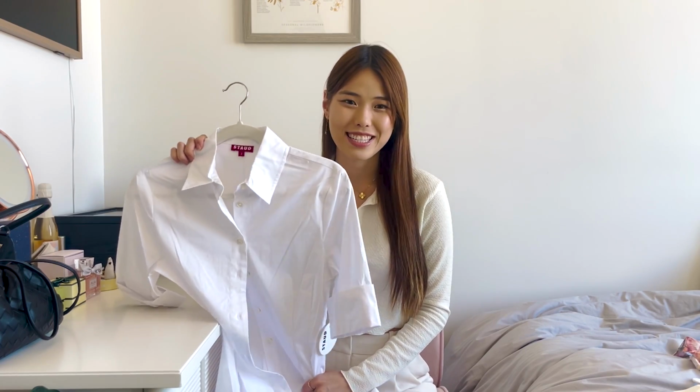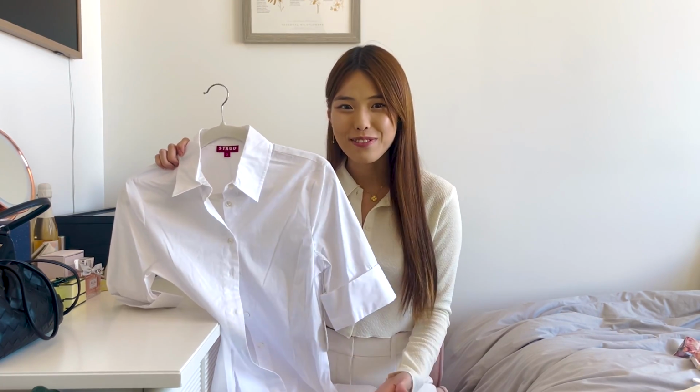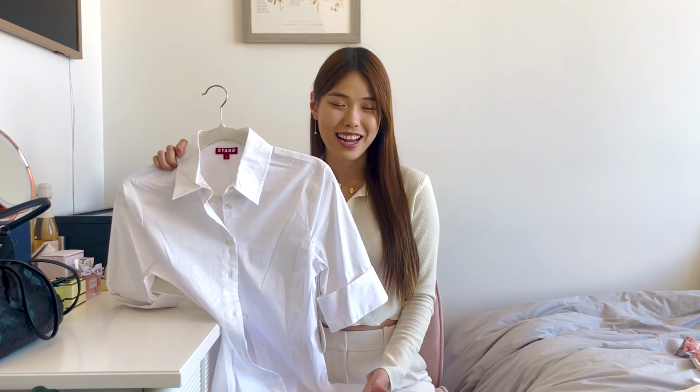But that does bring us to a wrap on the 6 summer essential dresses that I have been loving these days. I hope that you found something that you might like and that you'd consider adding to your wardrobe.